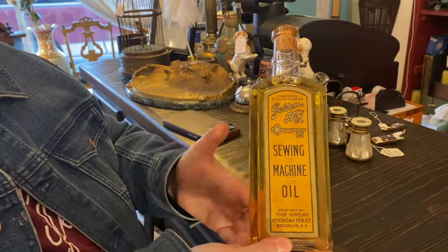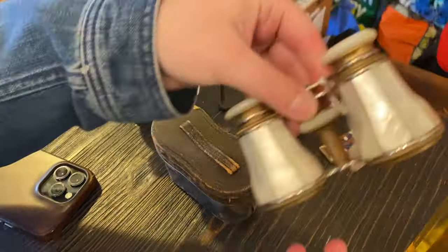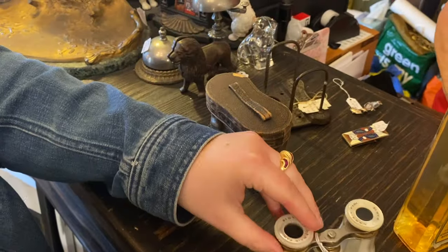All right, here's Katie showing off some of the things she picked up. We had so much fun here, y'all.